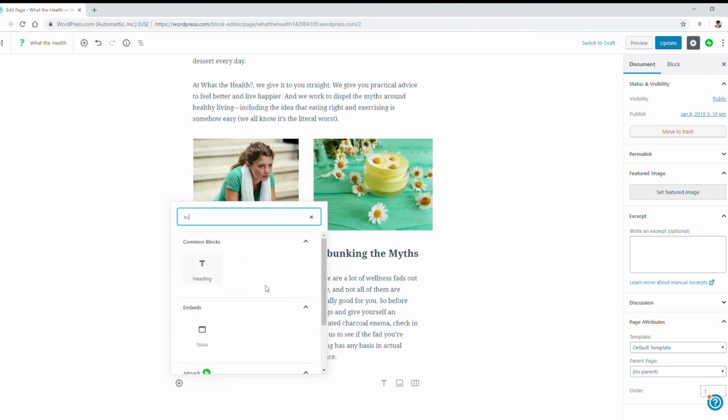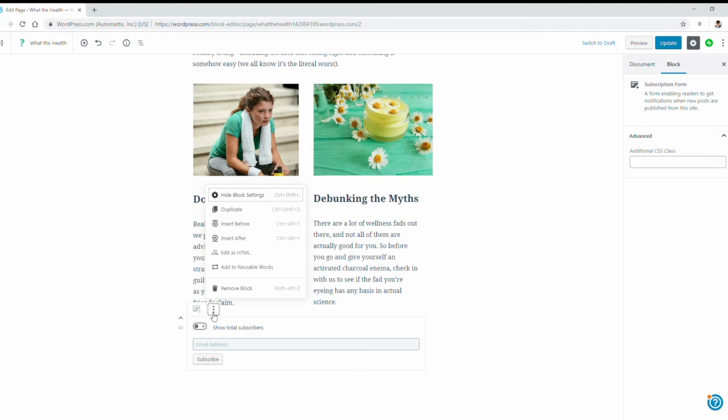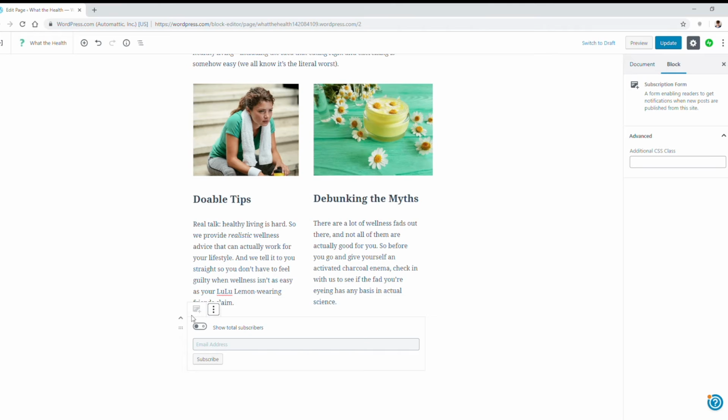And in this case, we're going to use a subscription. So we can just search, and as soon as we start searching for subscription, we get it down here. And so we have this. Again, you can edit all of these individual things with CSS if you know what you're doing. If you're like me, you probably won't end up doing that at this time. You can also edit it as HTML if you want, or just go back to editing visually.